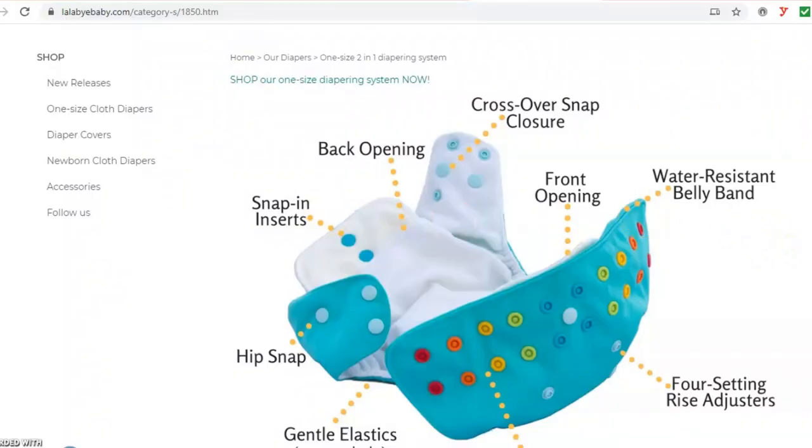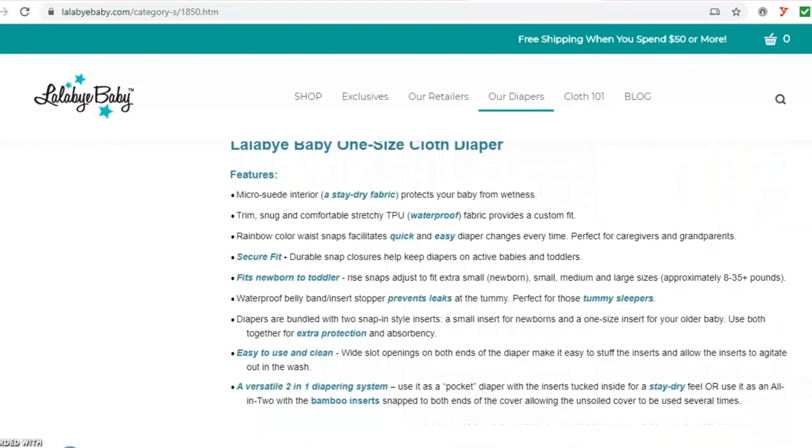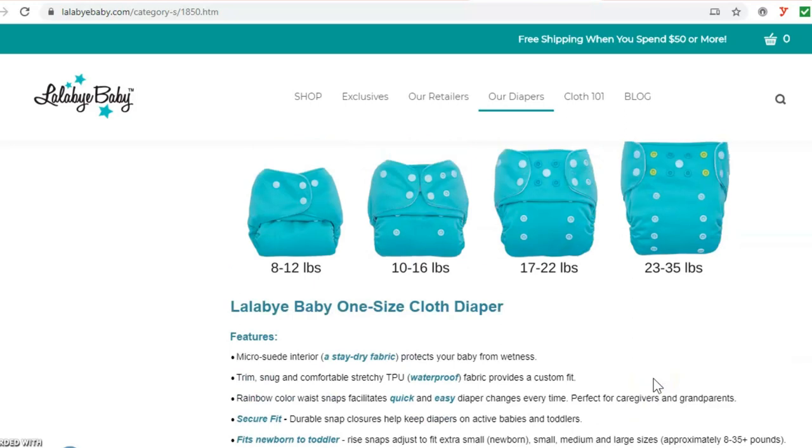Another site that advertises that they have inserts that agitate out is Lalabye Baby. I've never really tried, correction, I had one diaper in the past and I think I maybe used it once and then resold it because I was just like, meh. But I figured I'd give them a try again. I grabbed a couple off the buy sell trade, a couple new, and see how well they work as far as agitating the insert out.